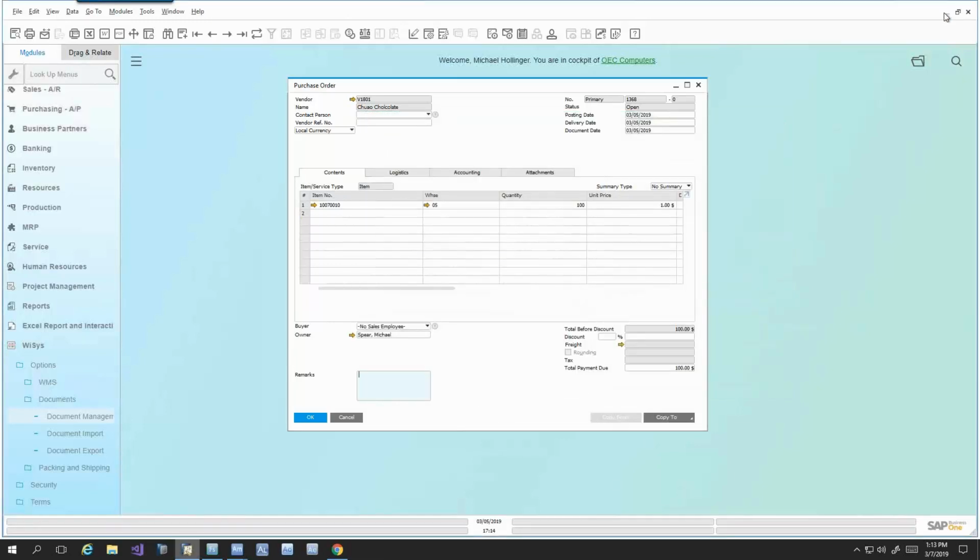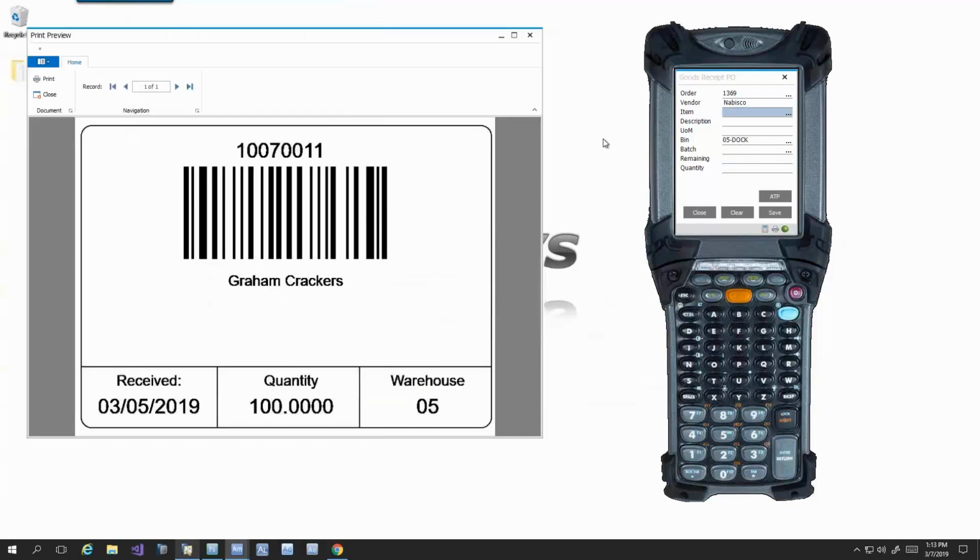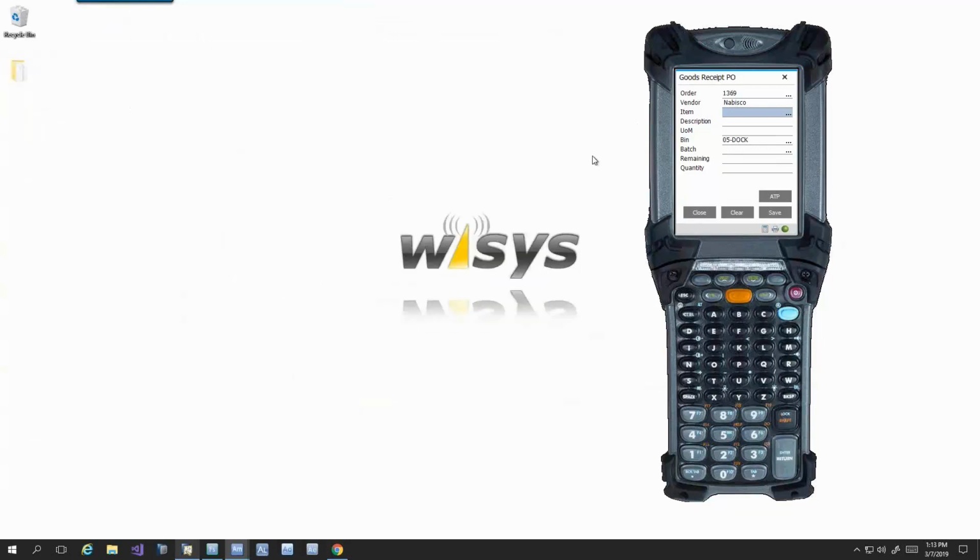All right, so let's continue on. Now we've received that PO. I'm going to clear it. We're going to do our next PO, scan the item, and we'll receive 100 on that one. And there's our label again. I'm going to clear this one and do the next PO, and again, we'll just do 100.